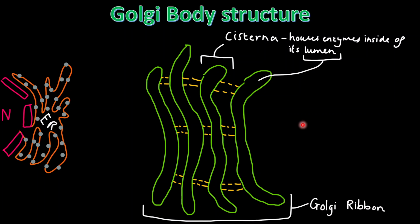So the cisterna found closest to the nucleus and the ER is known as the cis face, or cismocisterna. In this region, one can see budding and fusing of vesicles. So vesicles would go from here to the cis, from the ER. So importantly, the cismocisterna is heavily fenestrated, meaning it has lots of small pores. These pores are present so that materials arriving from the ER can easily be deposited into the lumen of the Golgi body cisternae.